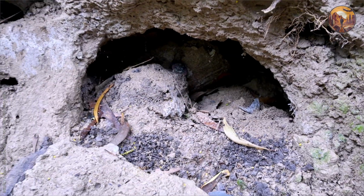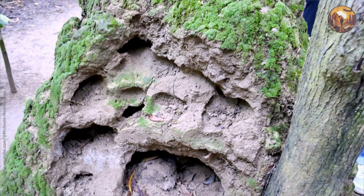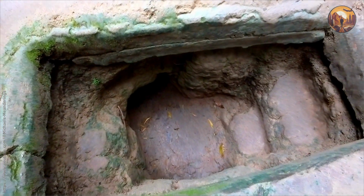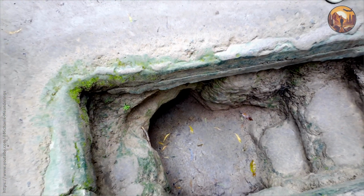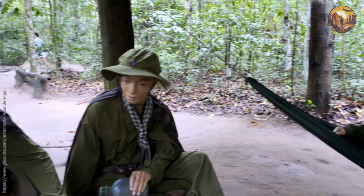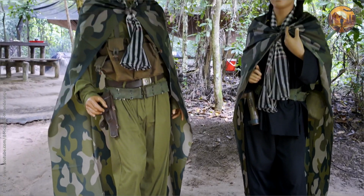We were shown camouflaged vents that allowed for air circulation in the tunnels, and a tunnel entrance that the guide said led to the border with Cambodia some kilometres away. There were mannequins to show how the resistance fighters lived and what they wore in the jungles.